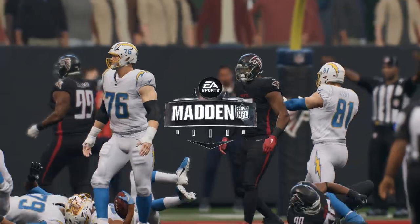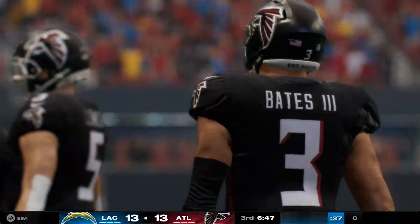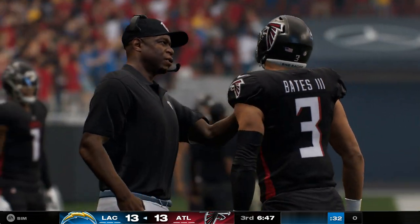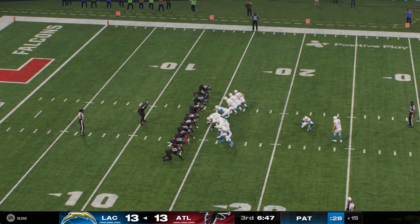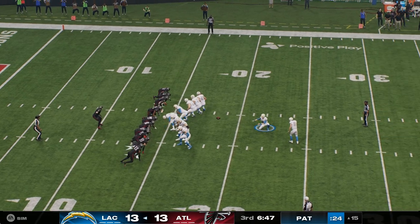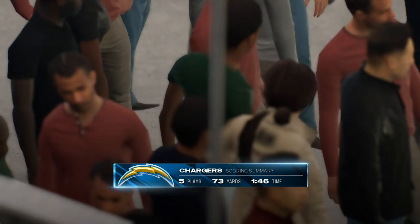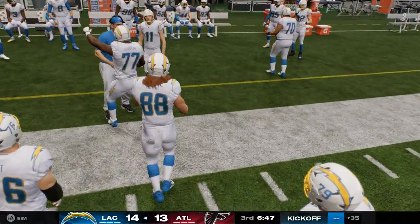Yeah, and when you find yourself down here this close, Mike, you have to finish these drives off. I'm with you. I think he was going to give his back two shots there to punch it in, but he only needed one. Dicker now for the extra point. He knocks it through. And the Chargers move out in front by a point. It's 14 to 13. In it to win it.